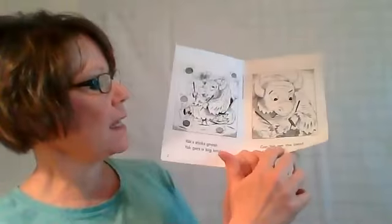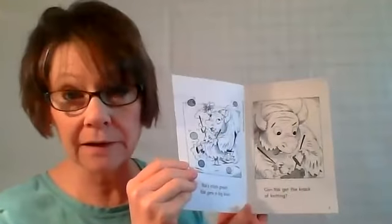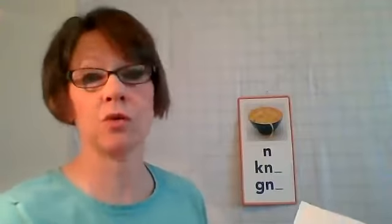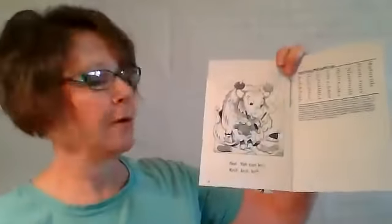Can Yak get the knack of knitting? That means, is he going to understand how to do it? And is he going to be able to knit something that looks like it should? Maybe a scarf or a sweater. So getting the knack of it means that you're able to do it, like we're getting the knack of reading these ghost letters. Yes, Yak can knit. Knit, knit, knit.